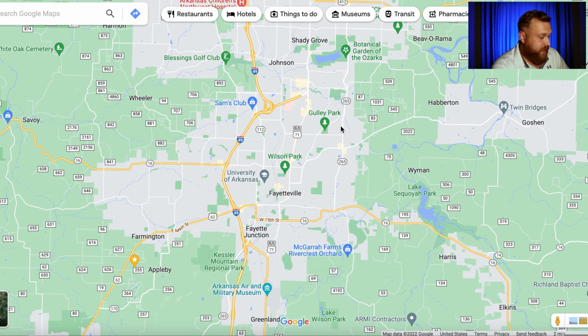Lots of parks here too. You've got Gulley Park, Wilson Park, which is really cool. Just a lot of different options, a lot of stuff for kids. There's actually a drive-in movie theater located on the outskirts too. So if you've never done that, something I would highly recommend taking the family and the kids for.